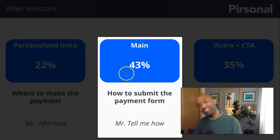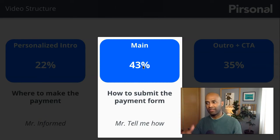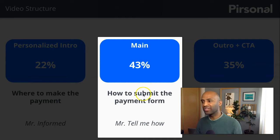Then jumping to the next section, we have that in the main here, what this company does is that it explains a bit more in detail what each step of the form is about. The reason for this is because in order to make the payment, the customer needs to fill out a web form. What this company does in this main part of the video is to explain this web form. The majority of users are actually watching this part of the content.